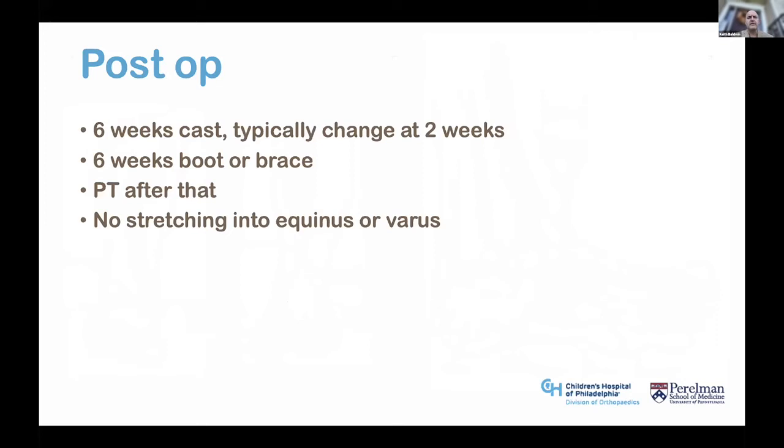Post-operatively, the patient's in a cast for 6 weeks, which we typically change at 2 weeks to make sure the cast is well-fitting. And then 6 weeks with a boot or a brace after that, and then PT after that. And finally, you don't allow stretching into equinus or varus, which physical therapists typically do not end up wanting to do anyway, but it's something that we mention on our physical therapy prescriptions.